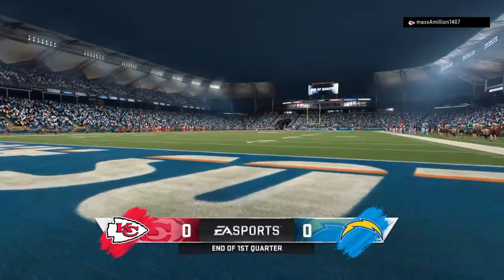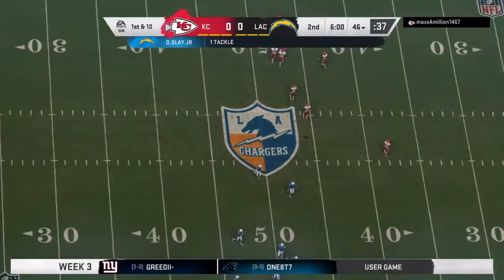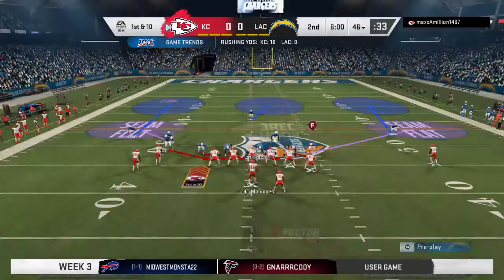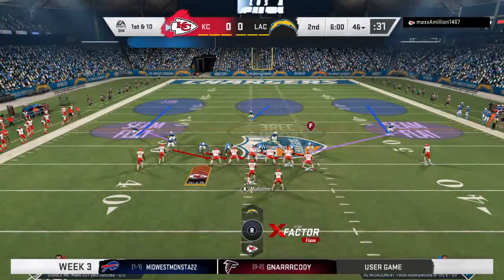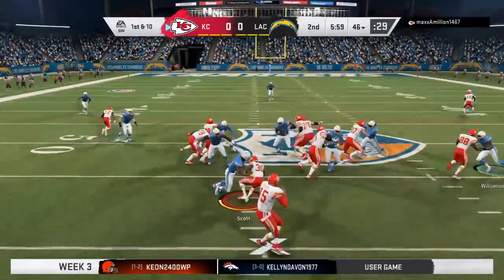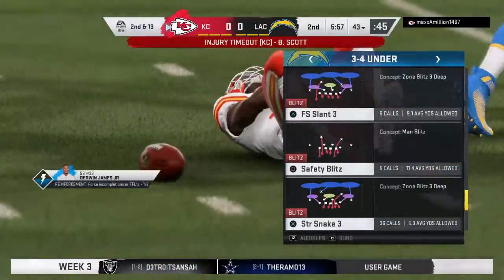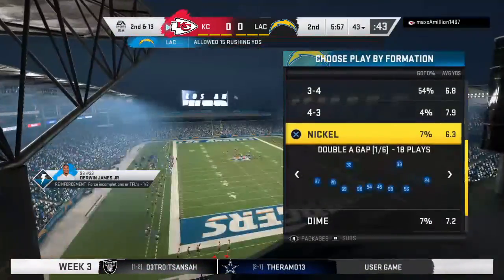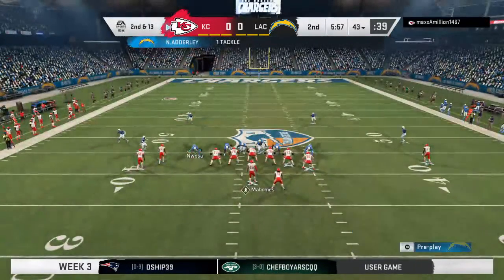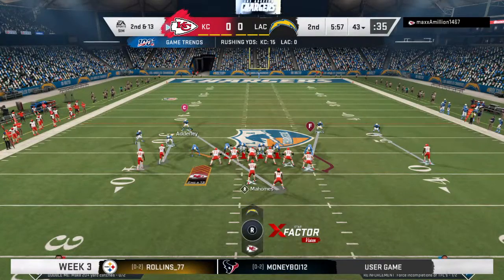The Chiefs with the football as we start the second quarter, as they've got it with a 1st and 10. On 1st down, it's Scott. And they went the wrong way there, losing yardage back at the 43-yard line. A 3-yard loss to start the drive. They'll look to make that up and then some on 2nd and 13.